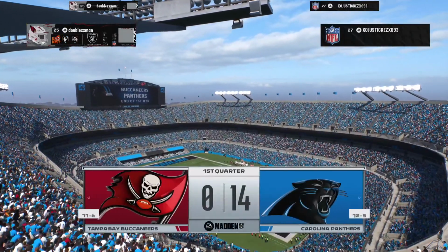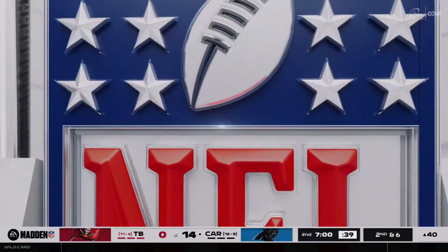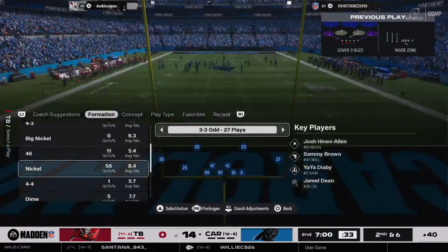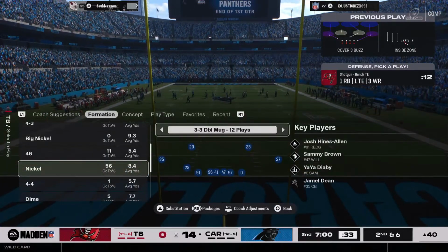14-0 the score. This is the NFL on EA Sports. Second quarter now from Charlotte, and it's the Panthers with the football as they are looking at a 2nd down and 6 coming up.